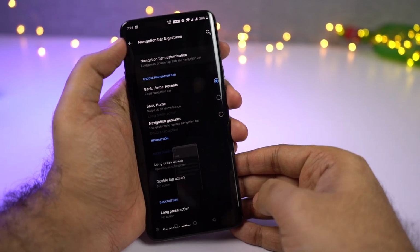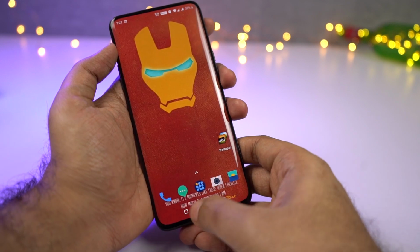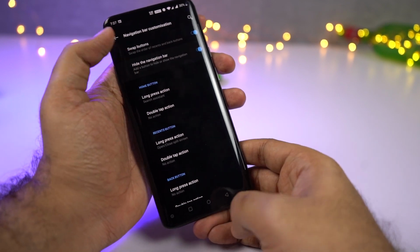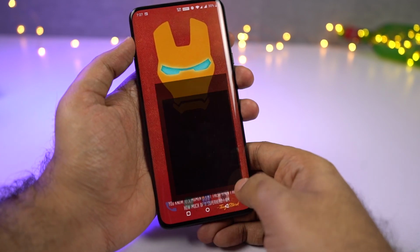Once you hide it, you can bring it back just by doing a swipe up gesture from the bottom of the screen. Once you press any button, it hides automatically. When you go to the home screen, navigation bar is once again visible all the time. Whenever you open any application, it hides automatically.